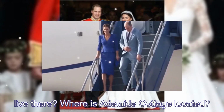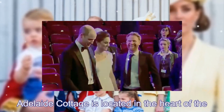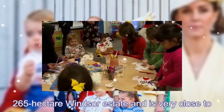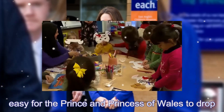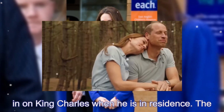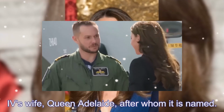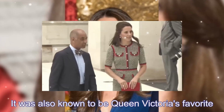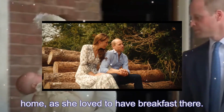Where is Adelaide Cottage located? Adelaide Cottage is located in the heart of the 265-hectare Windsor estate and is very close to Windsor Castle. This means that it is relatively easy for the Prince and Princess of Wales to drop in on King Charles when he is in residence. The cottage was built in 1831 as a retreat for William IV's wife, Queen Adelaide, after whom it is named. It was also known to be Queen Victoria's favourite home, as she loved to have breakfast there.